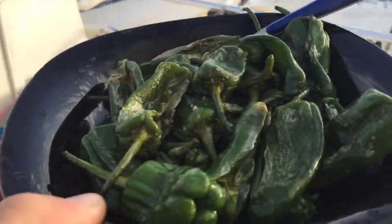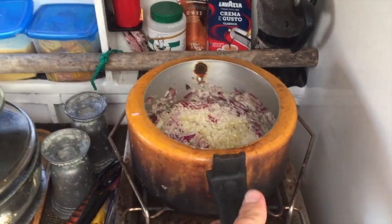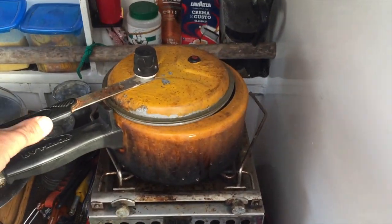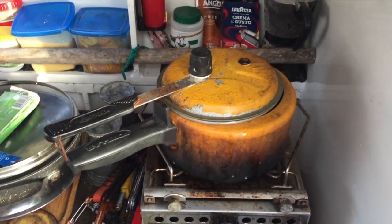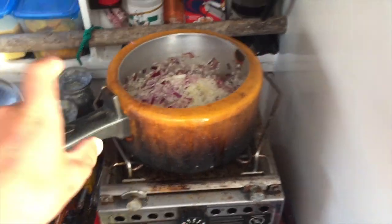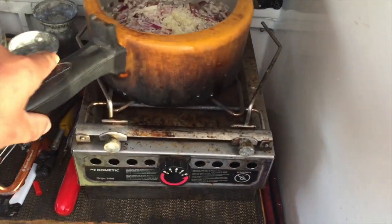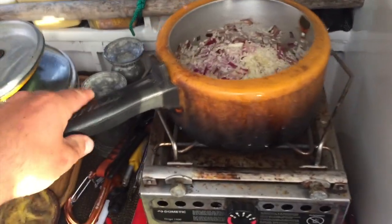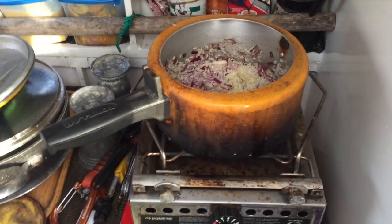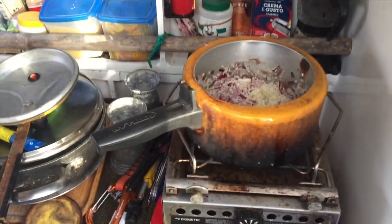As a starter, some pimentos de padrón, and for main dish, I'm gonna prepare some rice. Everything cooked in a pressure pan. That looks like she went through something. Actually did. More than 20,000 miles. Good old thing. It saves me a lot of alcohol when cooking, or whatever other fuel you would use. It saves you a lot since you can just close it and leave it on really small heat. Rice, even pasta you can make like this.